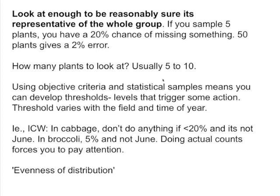Well, how many plants should you look at? I think usually 5 is too little. 10 is a number that I follow quite a lot, sometimes 20. But remember that rapidly reproducing organisms like aphids and some diseases, or stuff where there's a low tolerance, or when I'm paying particular attention to a problem to develop a threshold, I might look at as many as 50 plants, which will give me a 2% chance of error.